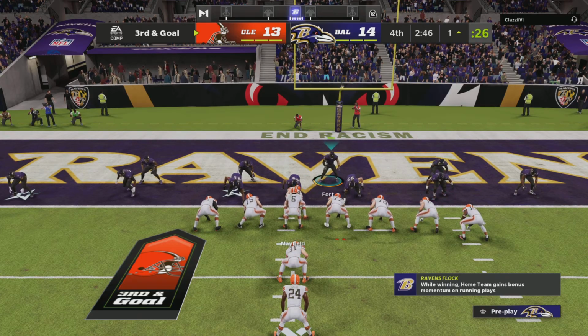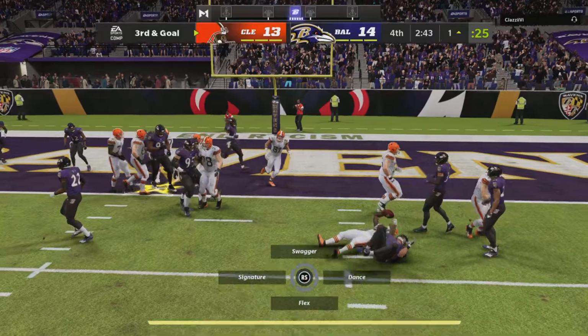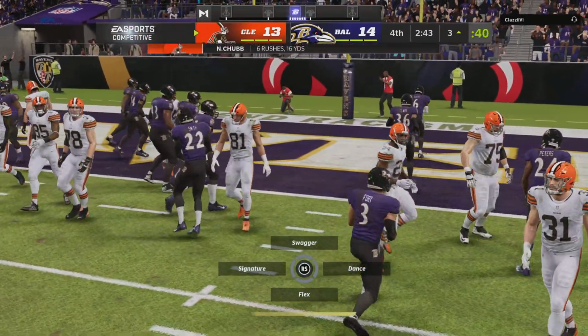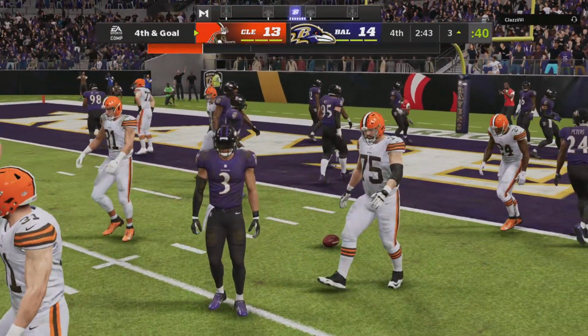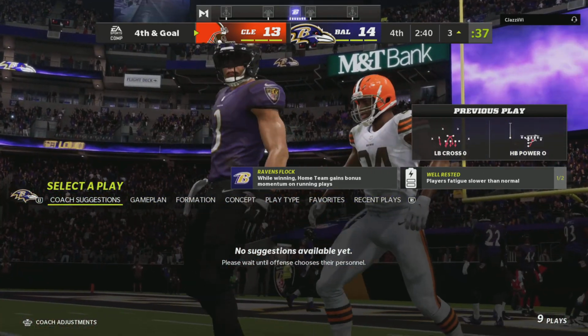During film study, that's one where he's just going to shake his head, not be able to believe it. 6 points go by the wayside on that one. Now, he's not going to get there. That won't even be close. It was blown up in the backfield. 4th down now after a loss of 2.